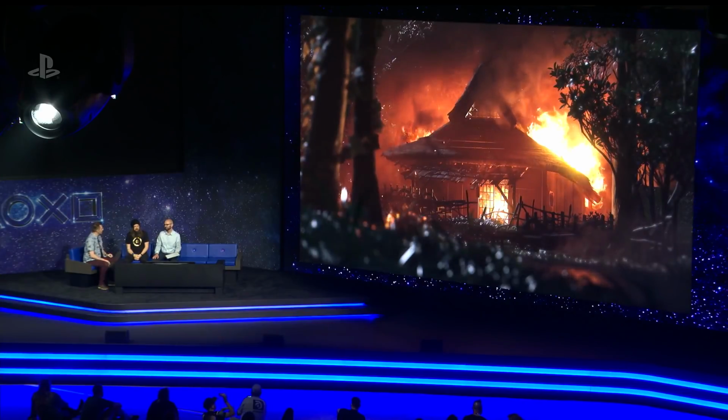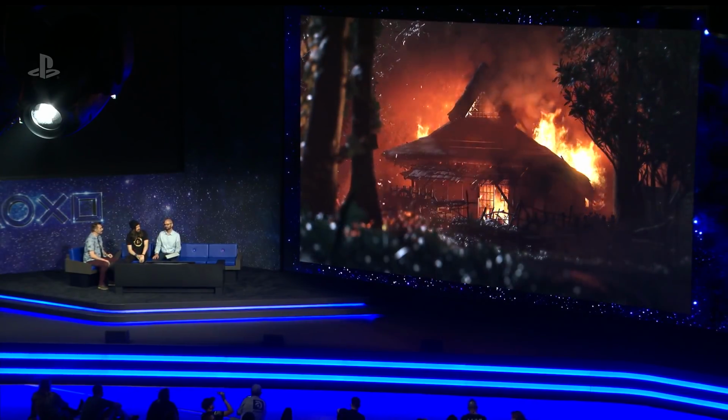So we have quite a team that hit it from a bunch of different angles. Great. I think that's all the more reason to be excited about Ghost of Tsushima, right? Oh, absolutely. Let's move on to what I think is our final shot. Here we go. So this is the DOF right up front there.